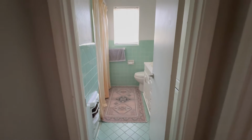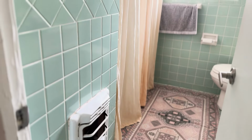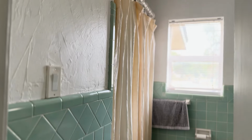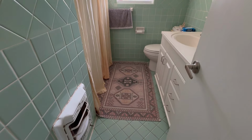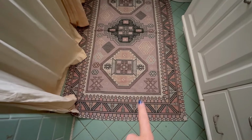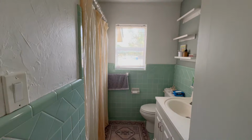Okay, look at this mammer jammer. Original 1950s turquoise tile in the bathroom. I'm so excited. It's adorable. So for now, I'm just using what I've had, okay? Southwest rug, gotta go. But it also worked because it's got some turquoise in it. So these are all placeholders.